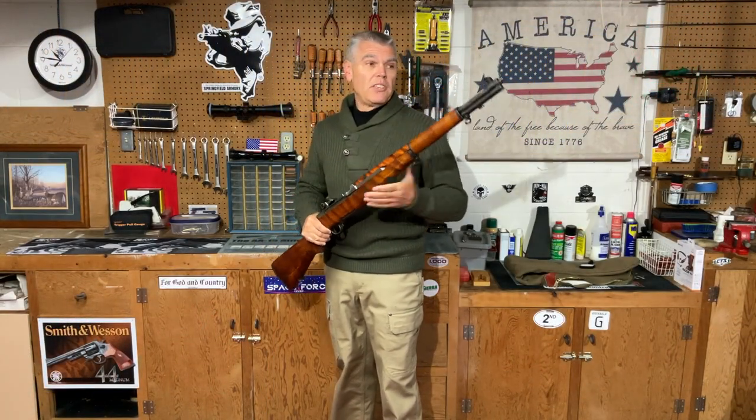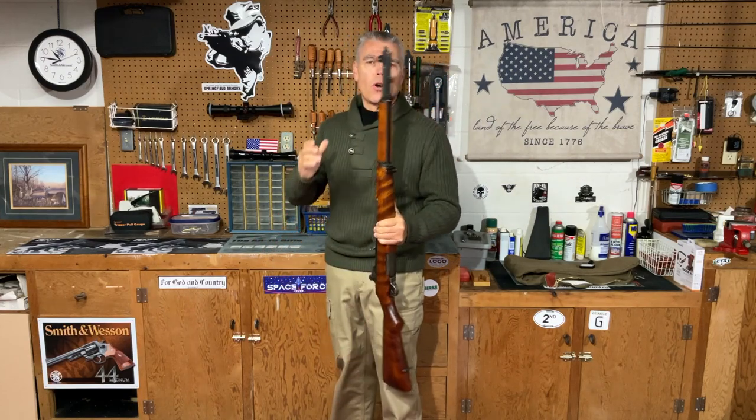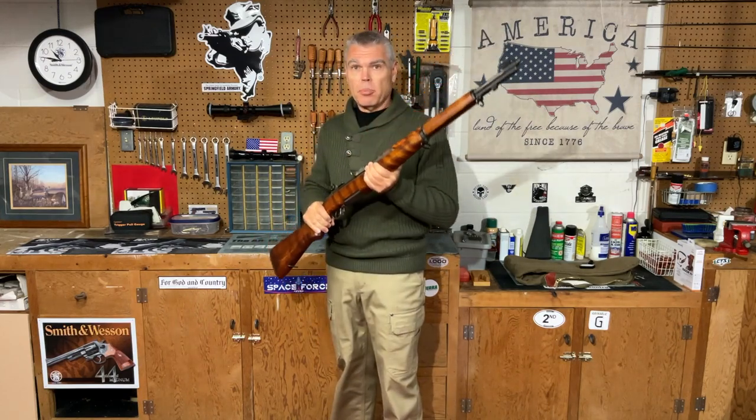So with that very basic installation completed, it's time to head out to the range and see how the rifle's going to perform with the new Garand Gear ported gas plug.